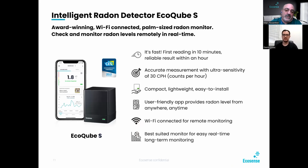So now, here are some more details about the EcoQube itself. Like all of our monitors, it has 30 CPH, 30 counts per hour, which is 15 times the AARST ANSI standard of 2 CPH. So these are very fast, very accurate, compact, lightweight, very easy to install, and very user-friendly. The app was designed here in Silicon Valley. We'll tell you a little more about Ecosense and our background in a moment, but we've got some of the best and brightest software engineers in the world right here in Silicon Valley working for us, from some of the biggest companies, Google, NVIDIA, and others. So very user-friendly, Wi-Fi connected for remote monitoring, and best suited for easy, real-time, long-term monitoring.